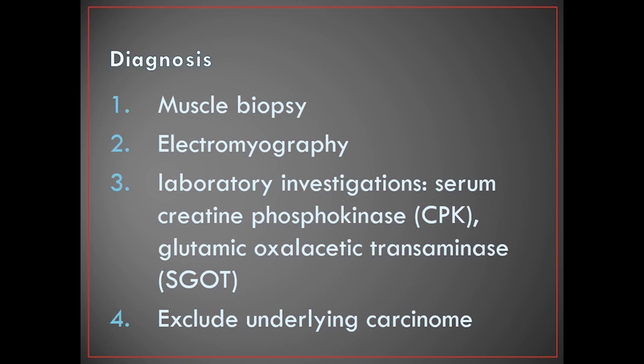If the muscle biopsy showed dermatomyositis, can I follow up with other biopsies? The answer is simply, of course, no. We need another investigation to follow up this patient: electromyography, which can show us the status of muscle weakness. Then we check other labs, blood tests that contain serum creatine phosphokinase and glutamic oxaloacetic transaminase.